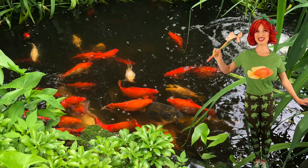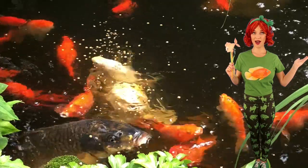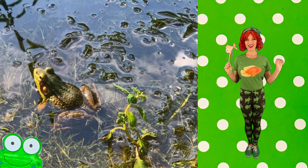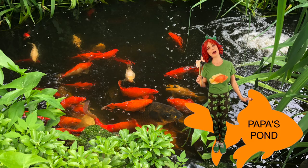I like to cast a spell with my magic wand as I throw fish food into the pond. The fish hurry up and eat, eat, eat, and the frogs sing ribbit, ribbit to the beat. Goldfish and green frogs live in my papa's pond.